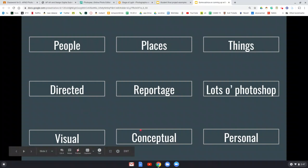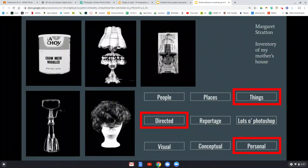Sometimes it's something conceptual. There's an idea that you want to get across, and you use your art to communicate in that way. And the last one is sometimes people do work that's very highly personal to them, to their own lives or the lives of people that they love. So let's look at some examples.